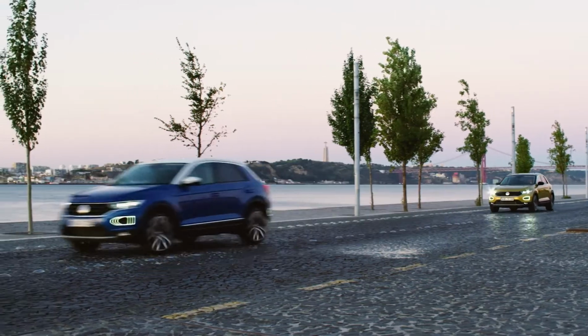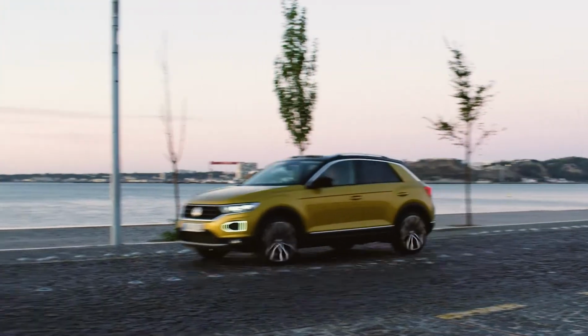So the name for the T-Roc, the T refers to all our SUVs within the portfolio. So the Tiguan and the Touareg all start with a T. And of course the Roc stands for a really rocky, progressive design language we have with this car. And with all this self-confidence, we put a really self-confident name, the T-Roc.